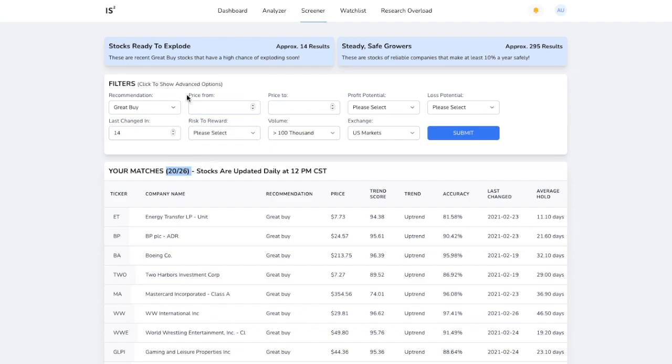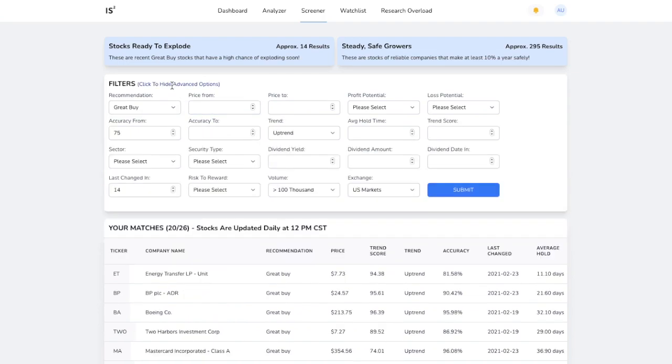We have 26 stocks. If I open up the advanced filter options, it'll show me what it's being filtered by. So we have a great buy, an accuracy rating, a last change in 14 days, and at least 100,000 volume. I'm going to move this up to 300,000 and see what we get. Okay, we see 21 stocks.